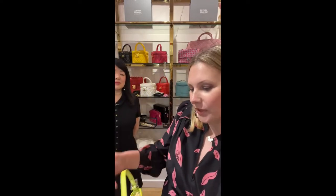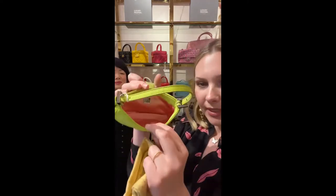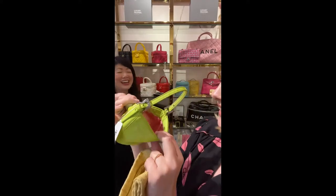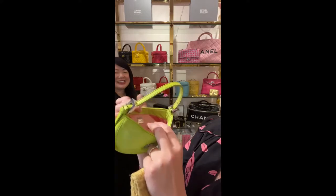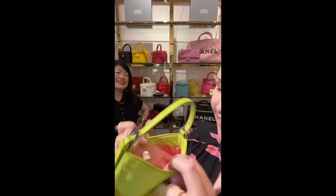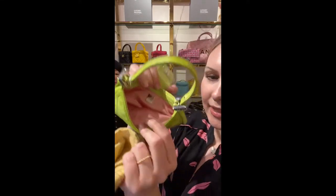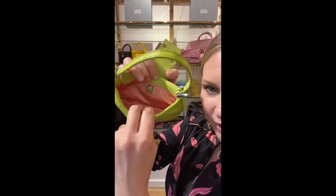And let me just open this. It does come with its original Fendi dust bag. And it has a very beautiful satin pink lining with the double Fendi logo in here, and it is numbered over here. So the inside is nice and clean. There is a little mark on this side below the number.